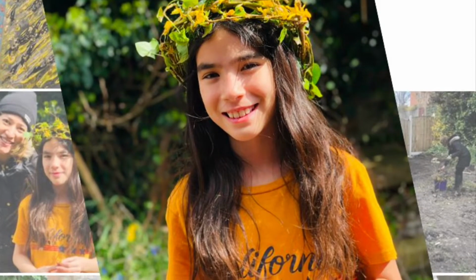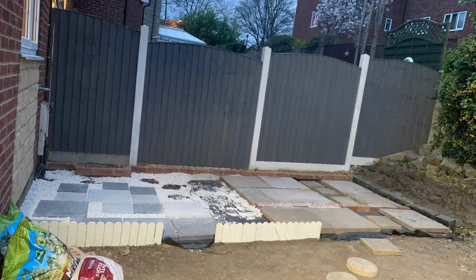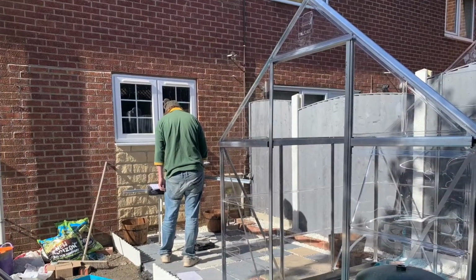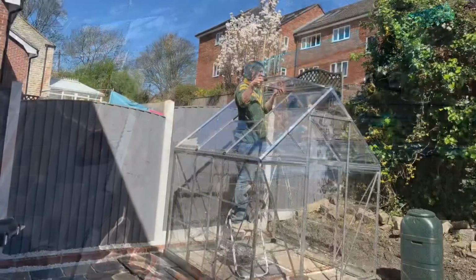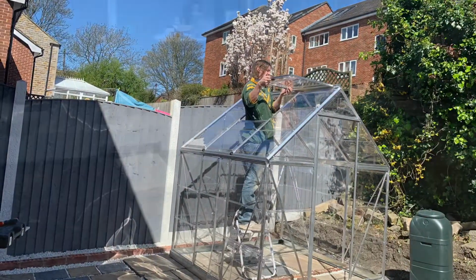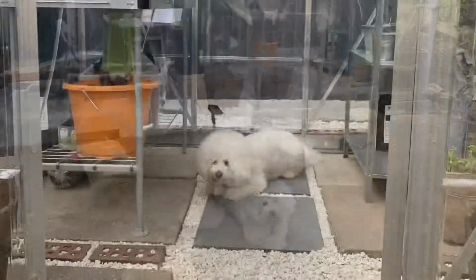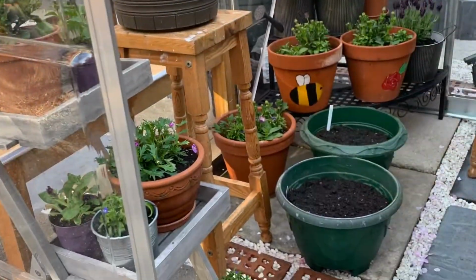It was spring, April 2020, when we started the project. I was so desperate to grow something, so I decided to get a greenhouse. Then I realized that to have a greenhouse, you need strong foundations for it to sit on. So we used some of the old pavements that we had, and we bought some new ones and some gravel. We laid them on top of the weed fabric. Here we are. My new greenhouse is on the way.